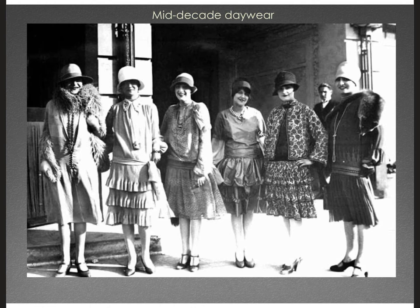So by mid-decade, you can see that hemline does creep up, but look at where it is. This is day wear. These are women photographed in Paris. And that hemline is below the kneecap, right? So we can see bare calf, bare shin. We can see all the ankle we want, and we can see their fabulous shoes. But really, just to the knee is what it is.